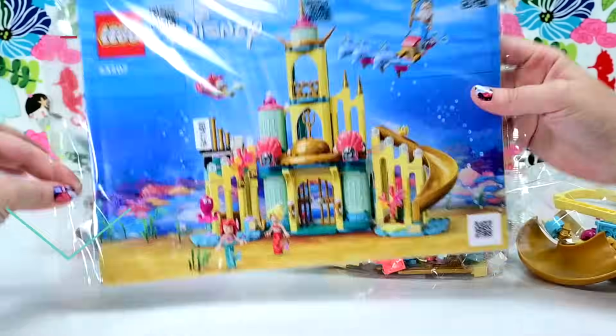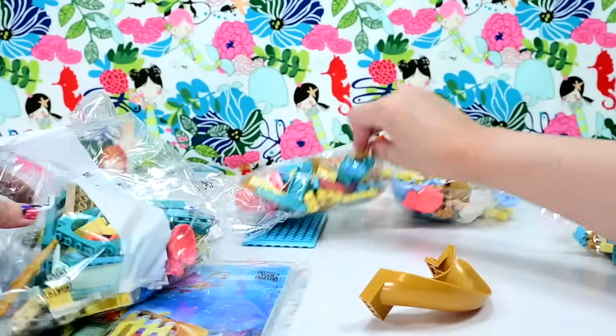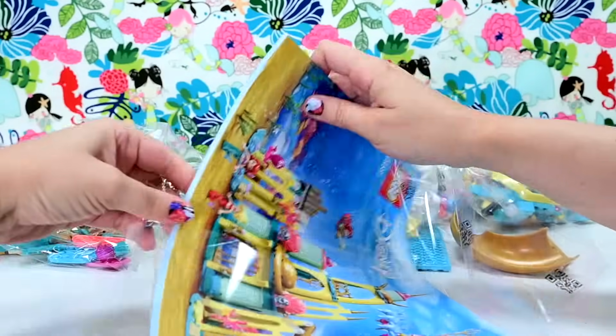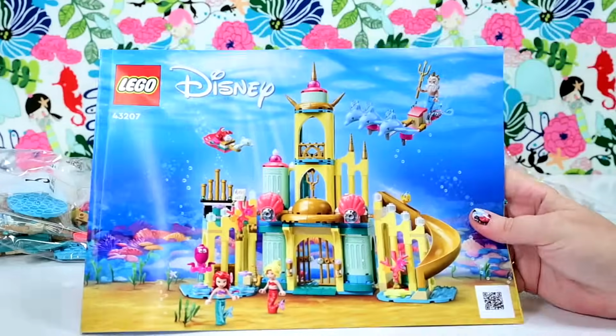So, it's a Disney set. We are paying the surcharge. The instruction book is actually in plastic. There are 5 bags. So the reason I get excited about the instruction book being in plastic means it's not folded. It's not all squished up and squeezed into the box. Nice and flat and gorgeous and pristine.